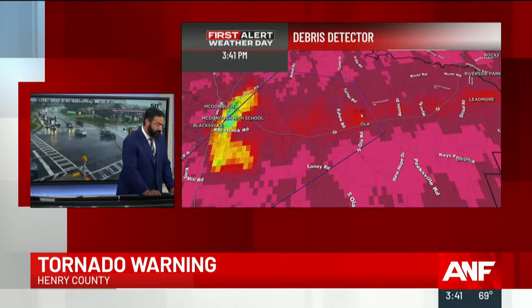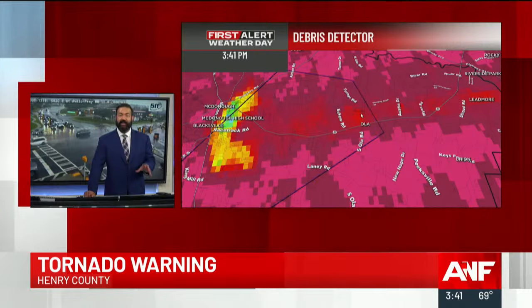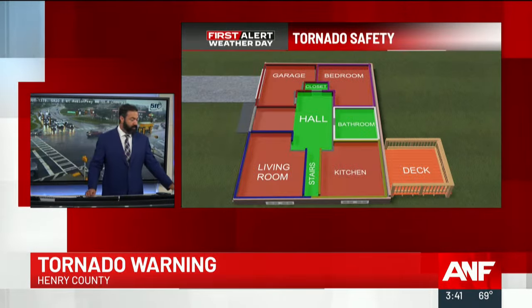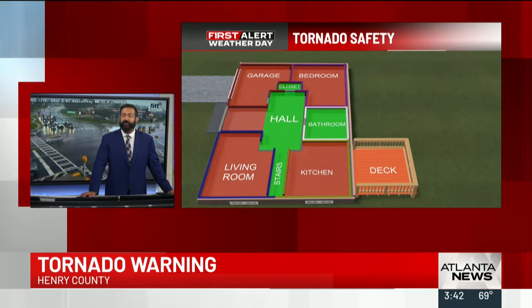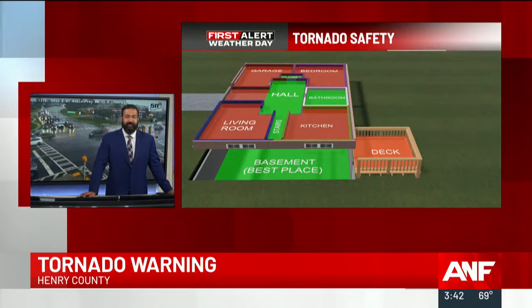So when we talk about your tornado safe place, what we're talking about is going to be on Max 4. And I want to show you what that is because it's very important. We're going to be seeing the potential for tornadoes in your area. So what do you want to do? You want to get into the most interior space in your home or in your building. So if you're in an apartment, get to that lower floor, even if it's inside of a stairwell. And if you're in a home, basement, obviously the best place to be.